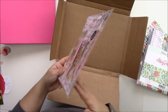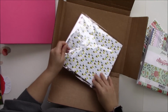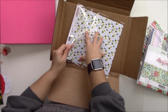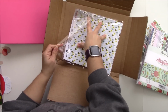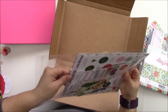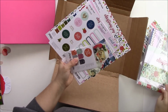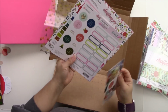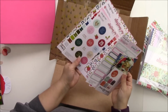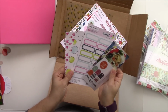So I always get extra papers, either because a few of them don't make it here, or because I love a pattern so much that I need to have it twice. And I also got, I think it was a clear. Yes, I got one paper and a clear. Now, I don't remember ordering this one, but I still love it. Pretty Little Studio labels are the bomb. Oh, see, yes.